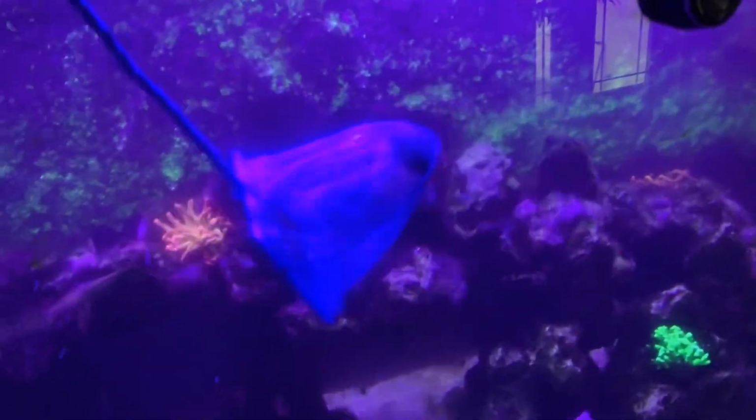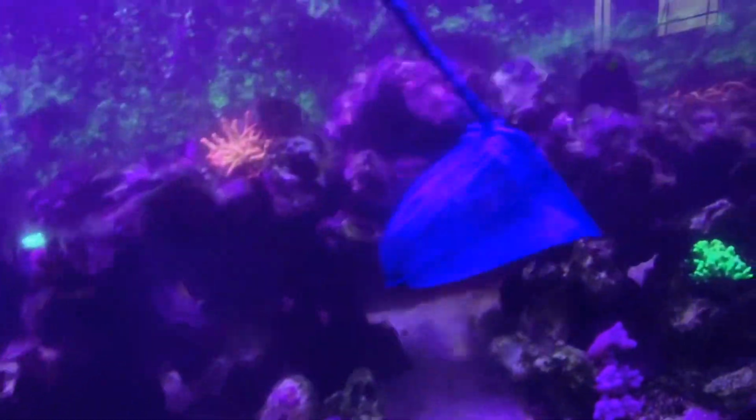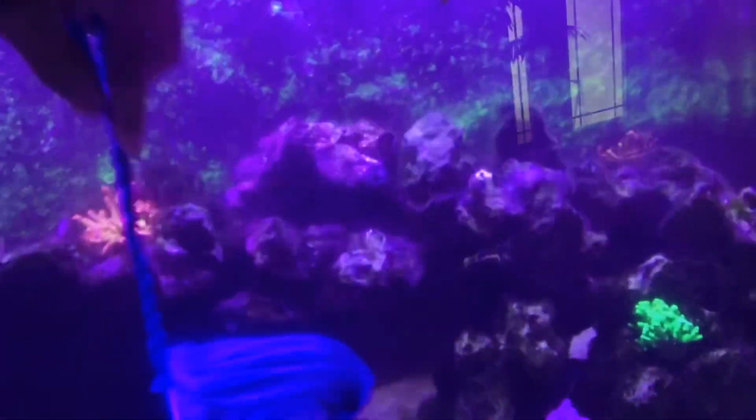Now, as I'm pumping in, I'm going to take this fish net and scoop out as much hair algae as I possibly can. Any hair algae that's left in this aquarium will die and just add to the nutrient level in the aquarium. So we want to get the hair algae out.